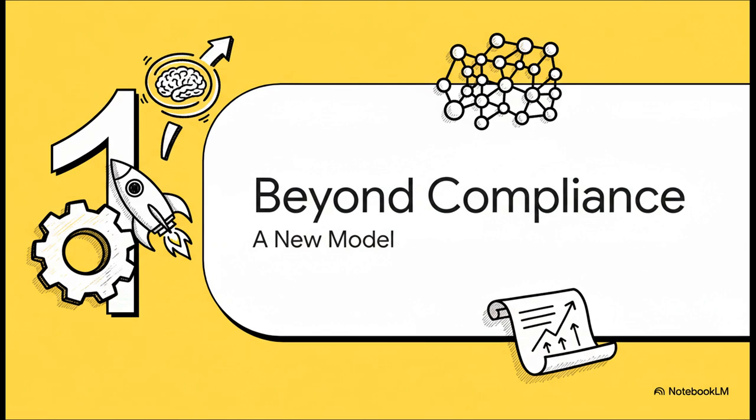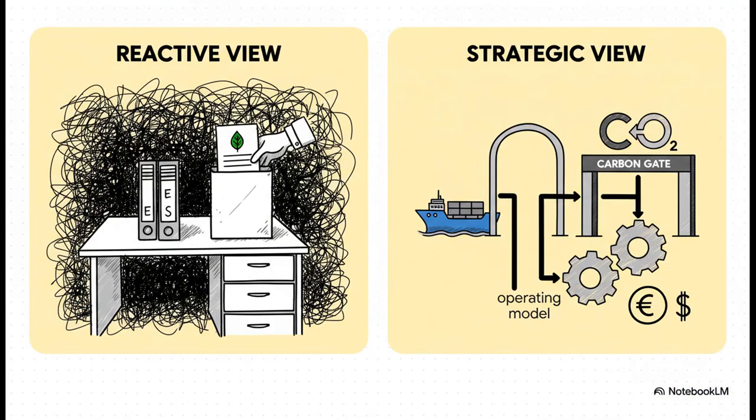When CBAM first hit the scene, most companies went into tactical mode, scrambling for data, trying to fill out templates. But here's the thing. CBAM isn't some task you can just bolt onto your existing setup. It's a new strategic reality. And this really tells the whole story.